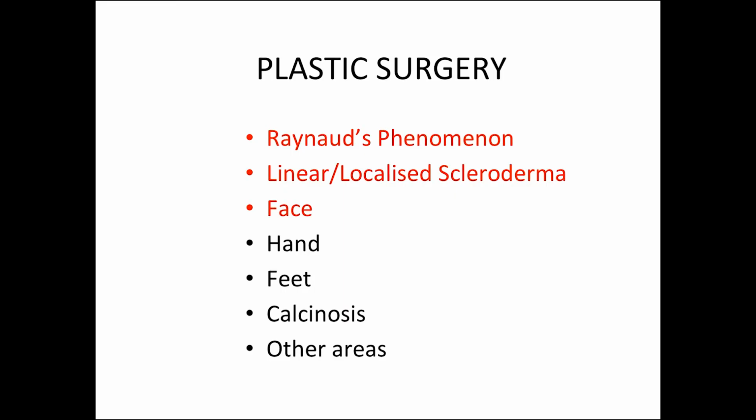I'm just going to talk about those three top elements, which are the things that we're talking about today, the work we've been doing on Raynaud's phenomena, work around linear or localized scleroderma, and then in systemic sclerosis, mainly around the face. So, treatments of Raynaud's phenomena.